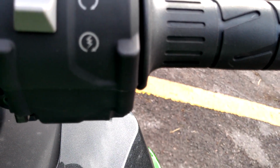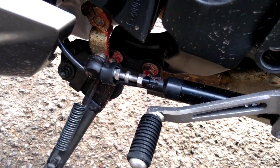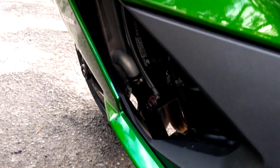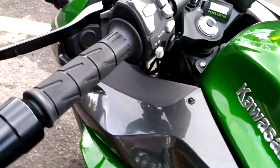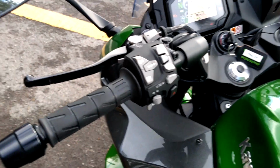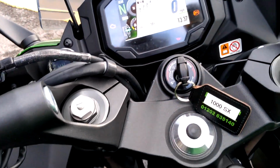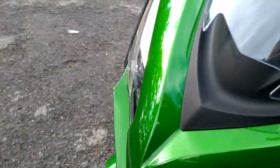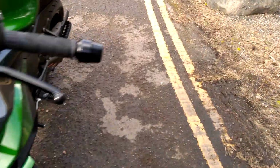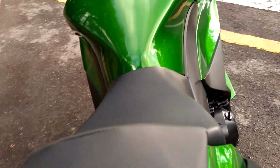Yay! So we've got a ride-by-wire electronic throttle. Standard issue is an up and down quick shifter, very similar to the one fitted on the Versys 1000. Has a 6-axis IMU, inertial measurement unit, which controls the lean angle sensitive ABS and the traction control. Got the lovely assist and slipper clutch. 3-mode traction control, power modes, LED lights all round now. I'm sure you agree it's a really well spec'd package for a very good price.